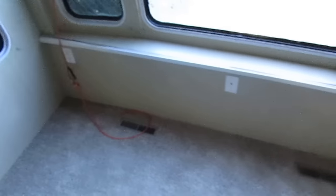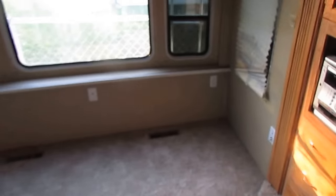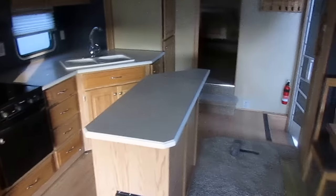I mean, you can put a couple of chairs back here if you wanted to. Whatever you want to do, you can make it your own. You can put a sofa back here, chairs over here, or any combination of the two. You got lots of windows. Those are insulated windows. You can see it's got surround sound speakers. 8 cubic foot Norcold refrigerator freezer.